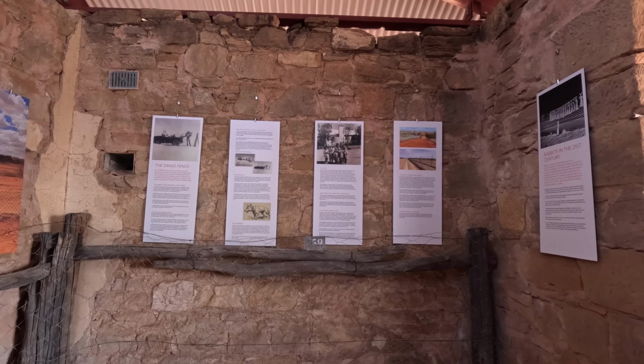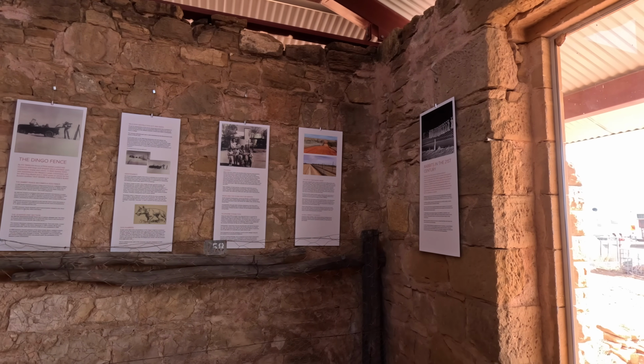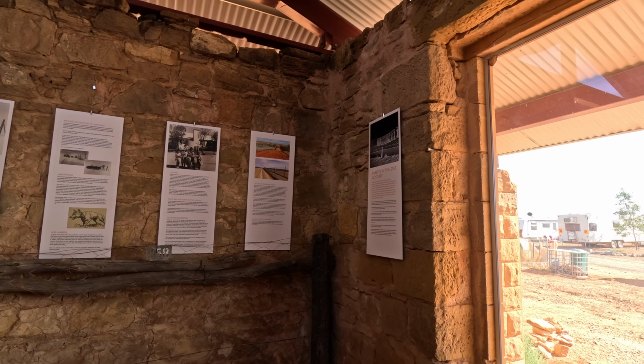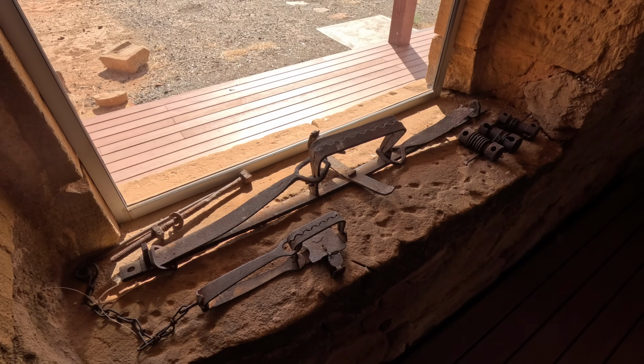But in the early 1900s, the South Australian government improved upon the fence to keep the dingoes out of South Australia, and then they quickly found that there was a mass of them moving into Queensland, so they decided at that point to build the dingo fence as we know it today, and it started out with a fence just like this one.